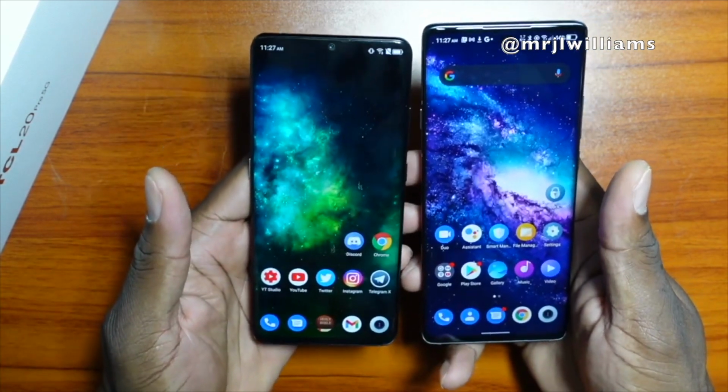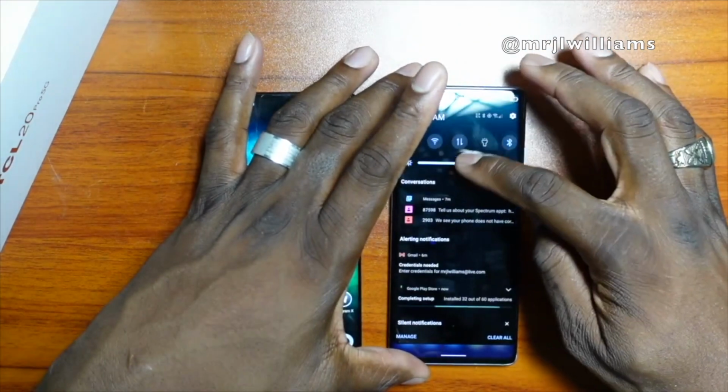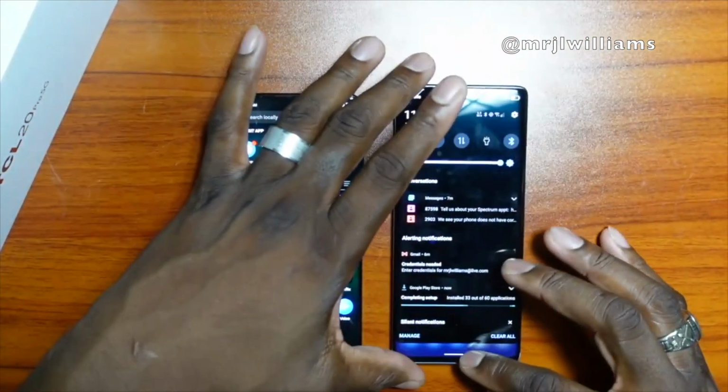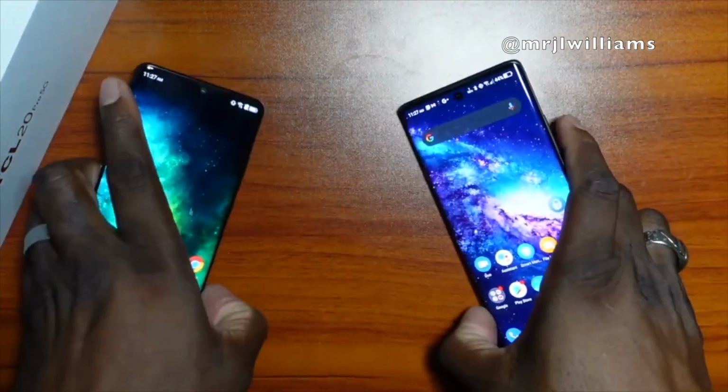Here's a display on here. And let's crank the brightness up. And I'm gonna play a movie. Ooh, that display is bright, man. I think they did good on here, man. They did great. Look at how bright these displays are, folks.